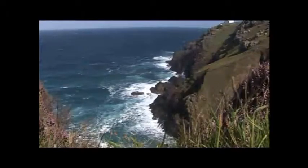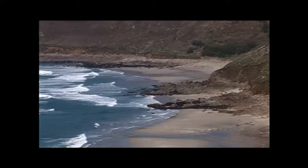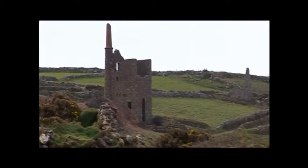Many people only know Cornwall as a maritime county, a land of rugged coastlines, pretty beaches and historical tin mines. But of course, there is much more, and it mostly lies well away from the sea.